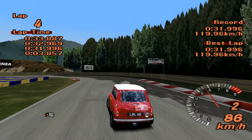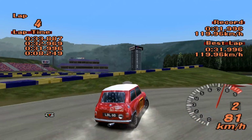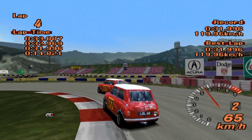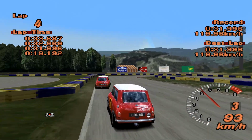31.996. It is quicker than that Almera. Okay, so, Lotus Elise 31.8. Can I beat an Elise in a Mini? That would make sense. That Elise was awful to drive. This is not much better.